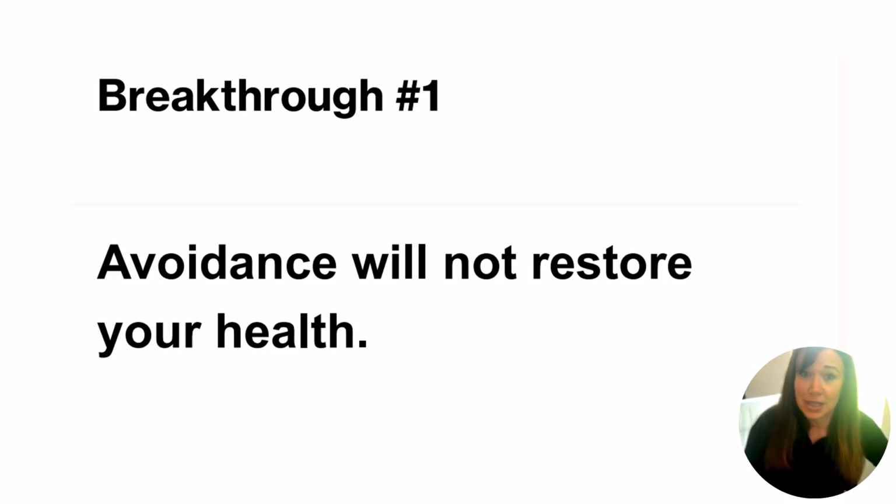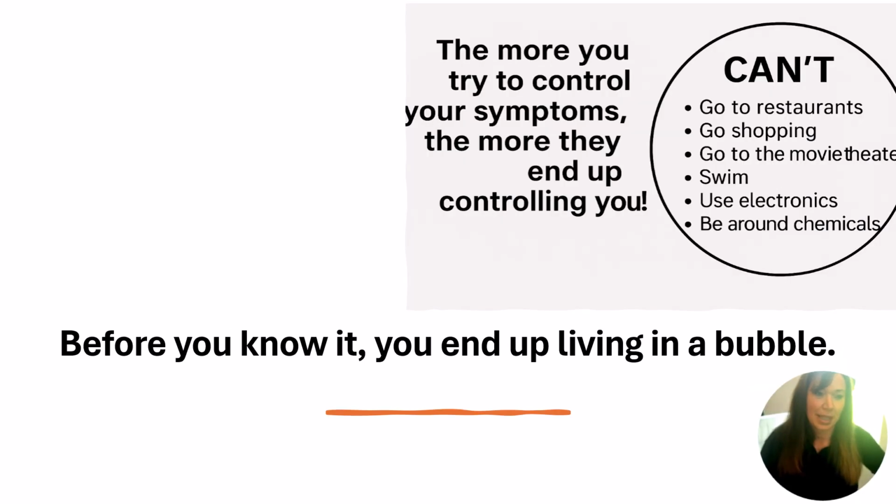When your nervous system is dysregulated, your body becomes hyper-reactive to things that normally wouldn't be a threat. So the goal isn't to avoid more, it's about building resilience. And that's what finally changed everything. And the more you try to control your symptoms, the more they control you. Think about it. Before you realize what's happening, you've built your life around avoidance.